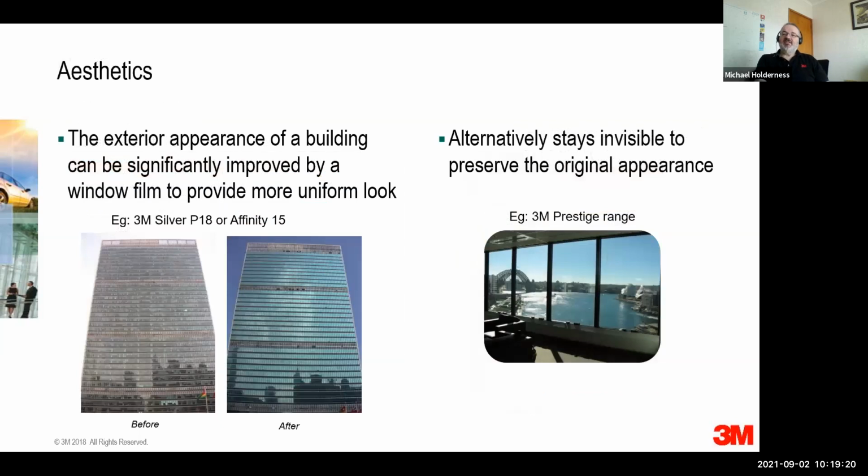So the next one is aesthetics. In this case, we're still looking for that mirrored tint, but we're looking for aesthetics on this side. Apparently, this is the UN building in New York. I haven't actually checked, but I'm told it is the UN building. They were really concerned that during the day, it had this really mottled look, and it depends. Some people had blinds open, blinds closed, and the trouble was you could see in, and it made the building look really mottled.